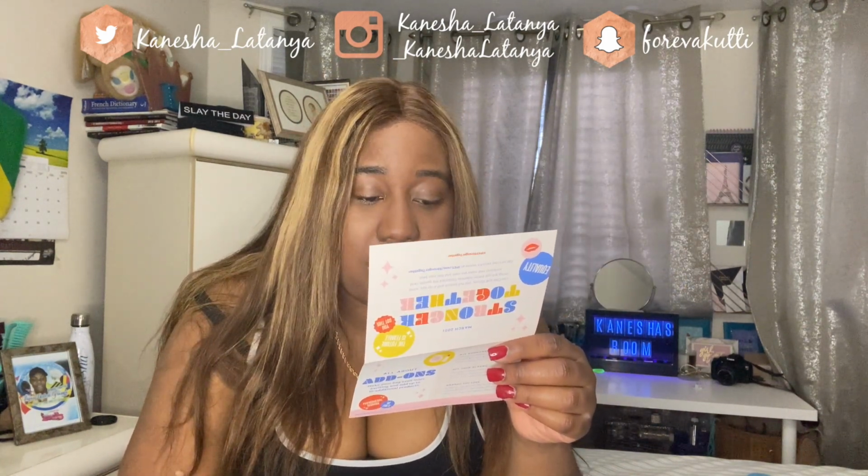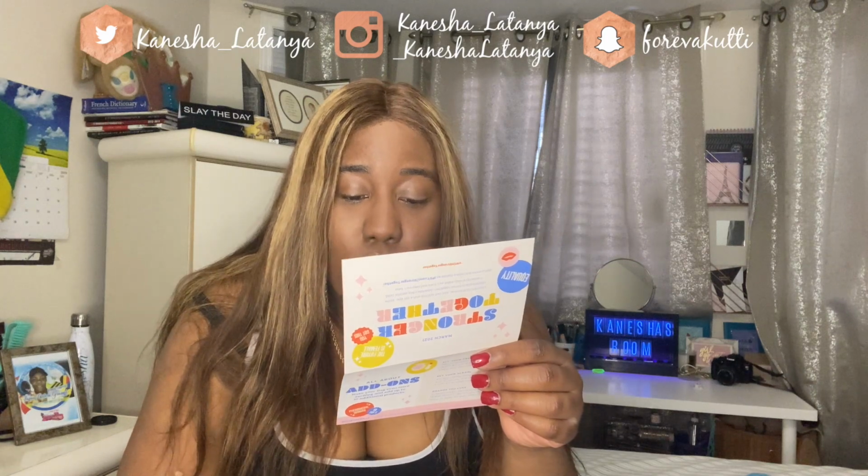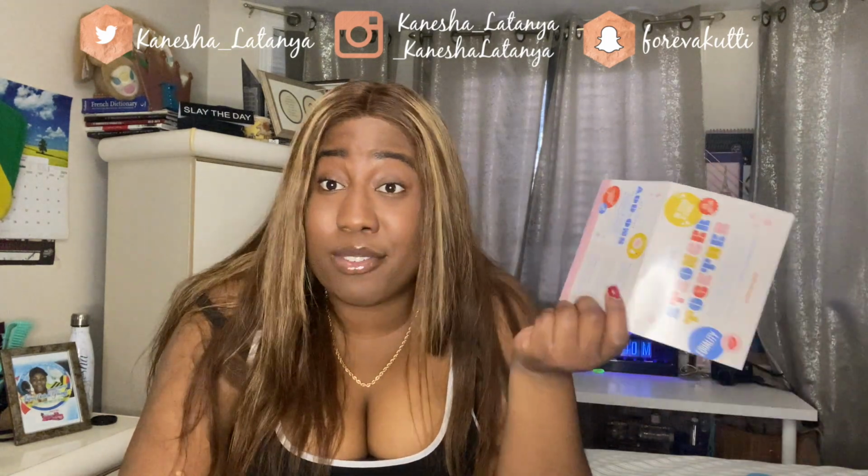Tip: the versatile formula can be worn alone, over makeup, or mixed into foundation. I'm gonna make use out of this, especially since it's not too out there. This is for me. And the regular price for this is $18, okay?